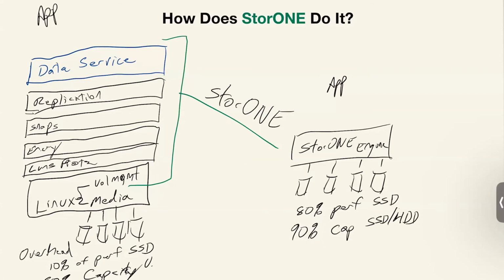Now most customers don't need 1 million IOPS. I understand that. But really what you do in our environment is you buy enough flash just to meet your active capacity, and then you buy hard drives for everything else, unless you insist on all flash, and we can certainly support that as well.